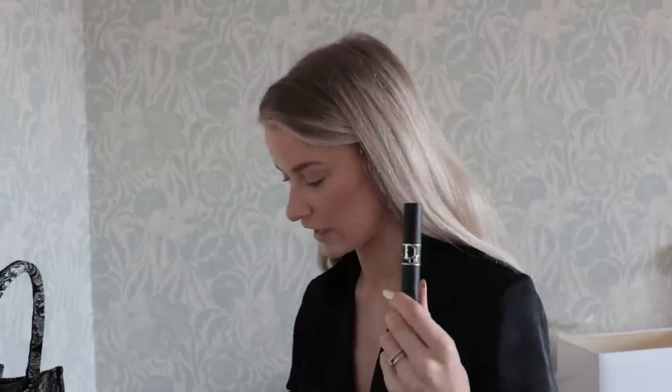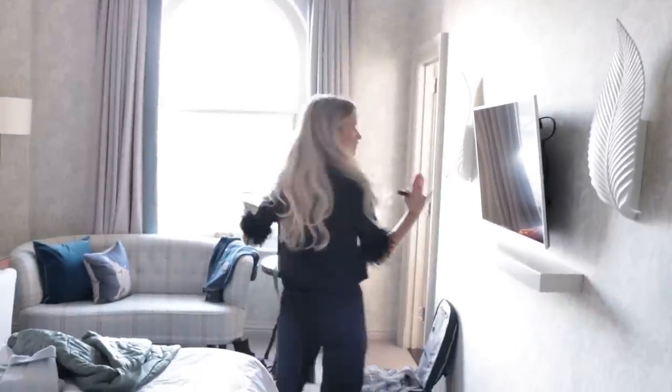I've also got Pump and Volume mascara, which is one of the best mascaras ever. I've not had this for a while, so this is exciting. I'm gonna use this today. In fact, I was at the launch in LA for this when they did this. Blush, this is what I'm after. So I'm gonna put this on. Continue getting ready because we don't have much time, husband.